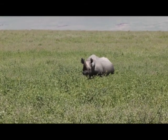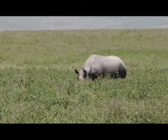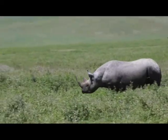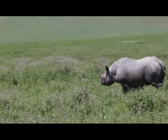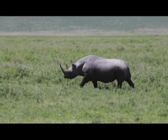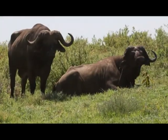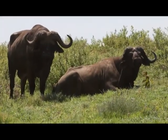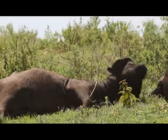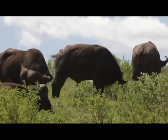There are 22 rhino in Ngorongoro Crater, but sometimes still a challenge to see. It's incredible to see a black rhino so close in the wild. Water buffalo are huge and very strong. If you meet one on a hike, be very careful. They will charge if startled in the bush.